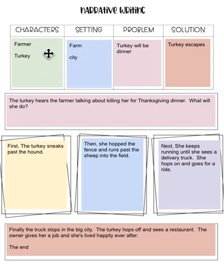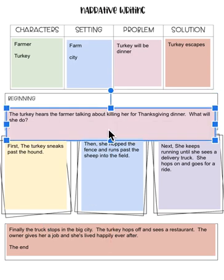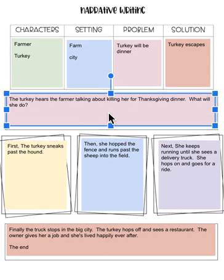You will see, we did this last week. You filled in the characters, the settings, the problem, the solution, right? Now we're going to fill in the rest of this board. This one would be the beginning, okay? And then we have 3 events and then an ending. So this is going to help us organize our thoughts. And remember, we have to include the problem and solution in these events.